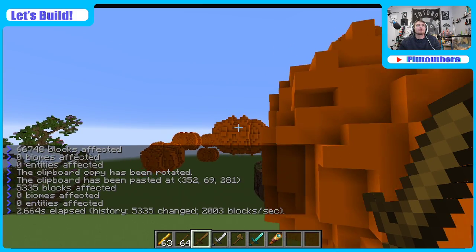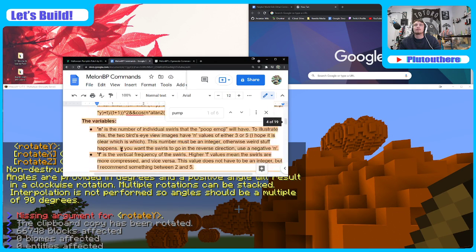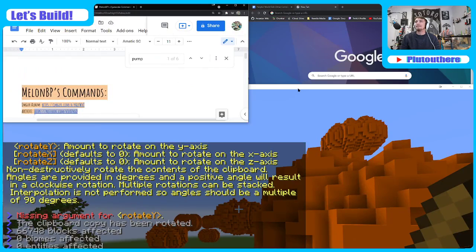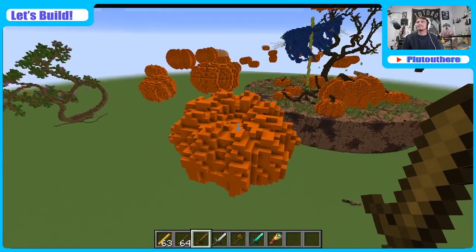Could you maybe show that website for the G command again? Yeah, here. I'm not going to give you my document, but I will share the archive with you guys because that is free to get. Free to see. So here you go, I will gladly share that with you. Those are fun, all those are amazing. Melon BP made an awesome archive of math fans. It's amazing.